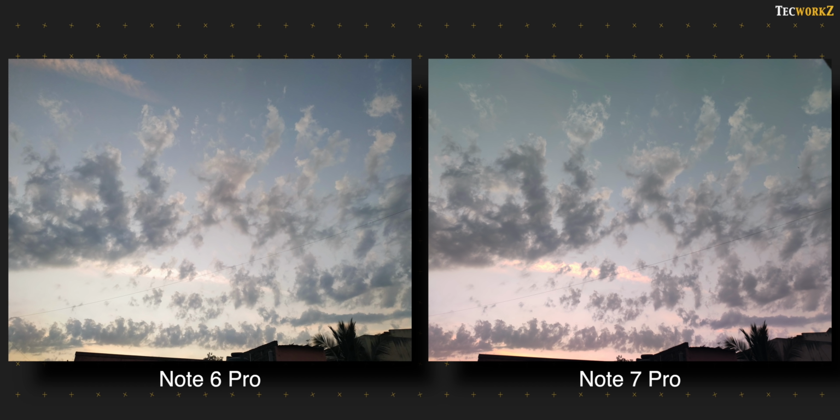and it also managed to capture less noise overall. Again, both were set to Auto HDR, but for this image, Note 7 Pro switched to the HDR mode while the Note 6 Pro didn't, so its image is showing much less details in the shadows or the darker parts, and you can see those parts clearly in Note 7 Pro's image.